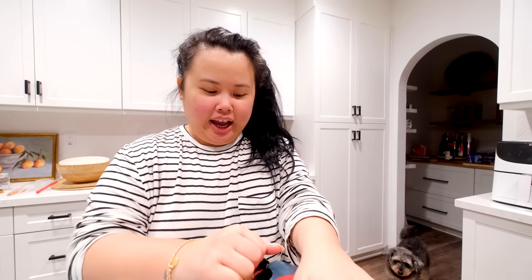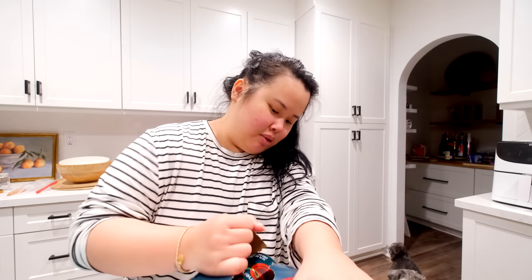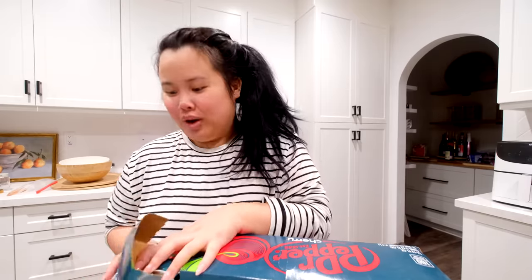Let me open this. And then I have to figure out what I'm gonna make for dinner because it's already 7:13 and I don't wanna eat too late because tomorrow we have to drive down to Orange County, and you guys know I'm a nervous car rider and it takes an hour to get there. And I don't want to poop in the car.